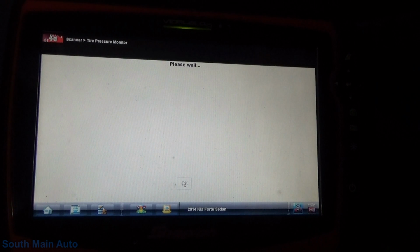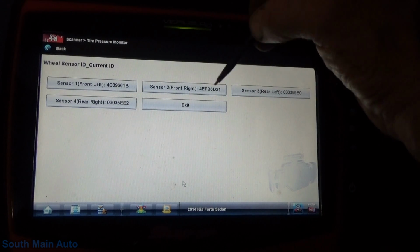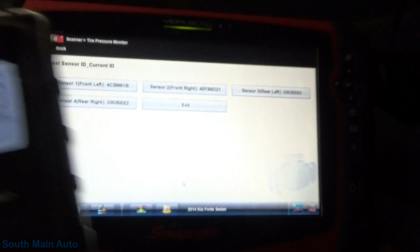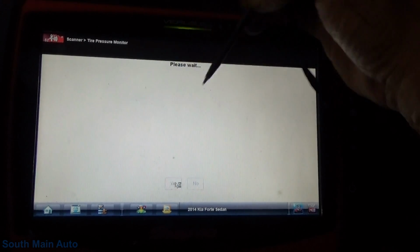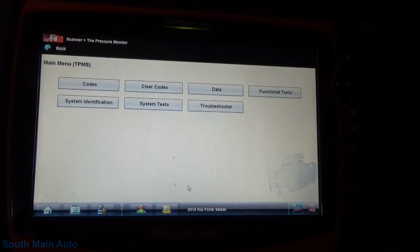Successful. We'll make sure it's up on this other screen when it pops up. So 4 Echo Foxtrot Bravo 6 Delta 2-1. Then it matches our code here, 4 Echo Foxtrot Bravo 6 Delta 2-1. So we're good to go. We'll exit out of here. We'll go back. We should be able to clear the codes. And now we got to take her for a little toot down the road, and we should be good.